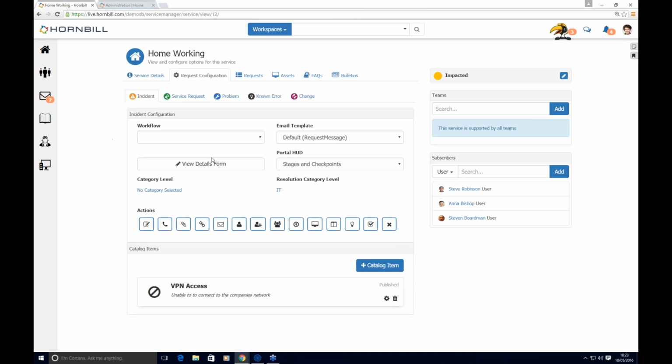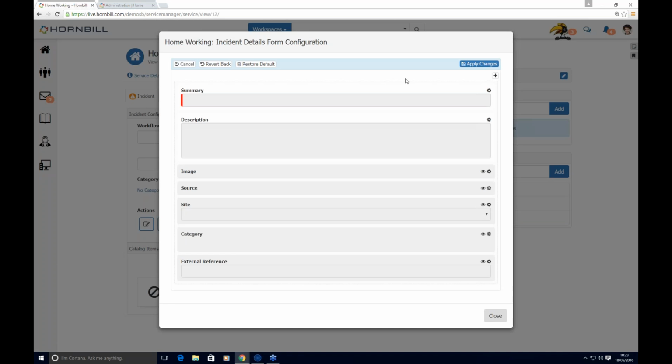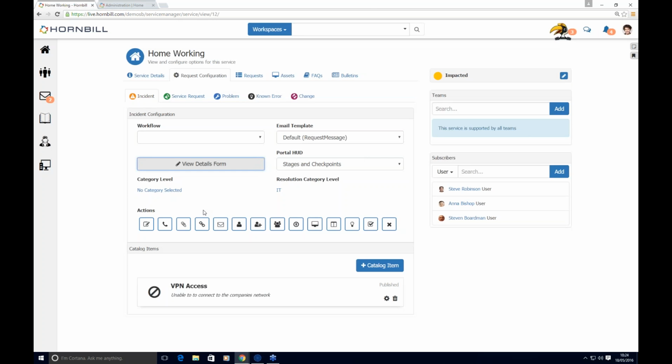We're also able to define or design the forms and the custom fields that we might want to use when we're looking at the incident form for this particular service. So this really more or less replaces the need to have, in Supportworks terms, multiple data dictionaries with multiple incident forms, multiple service request logging forms. What we're doing here is actually giving the option against this service to configure individual forms specific to that service, and those forms will be presented when you raise an incident against that particular service or raise a service request against that service.